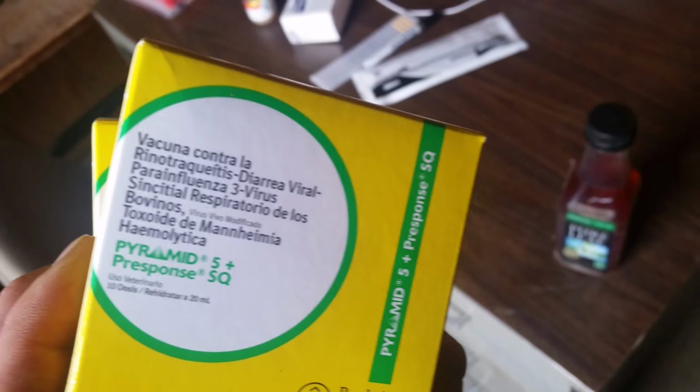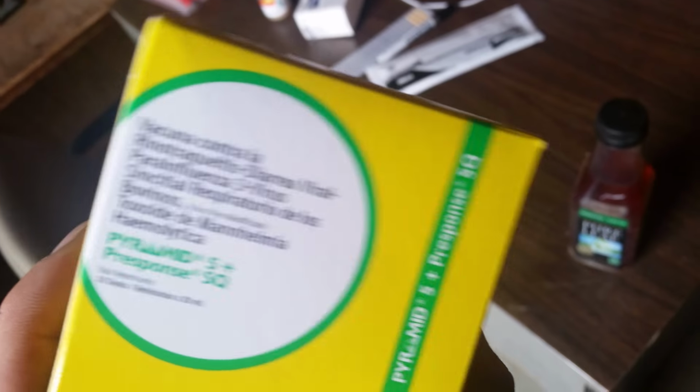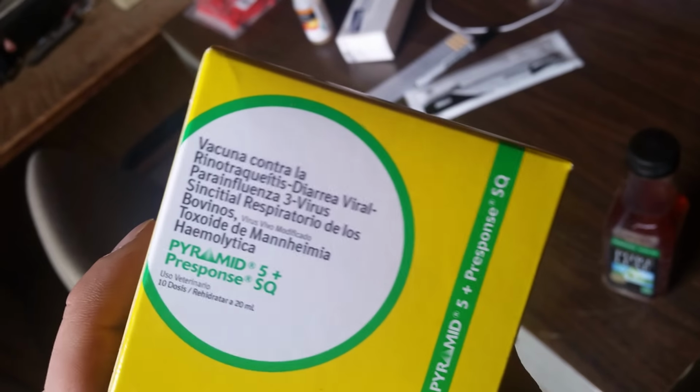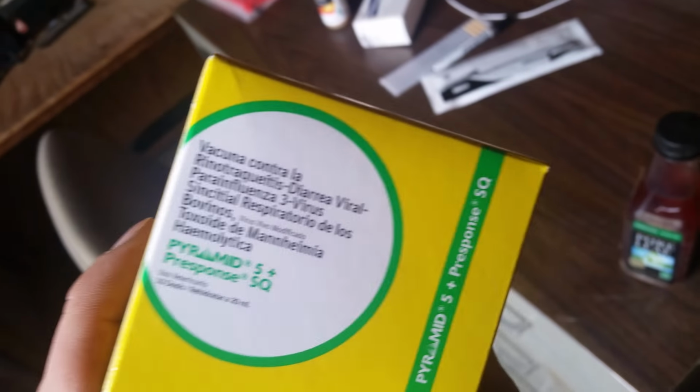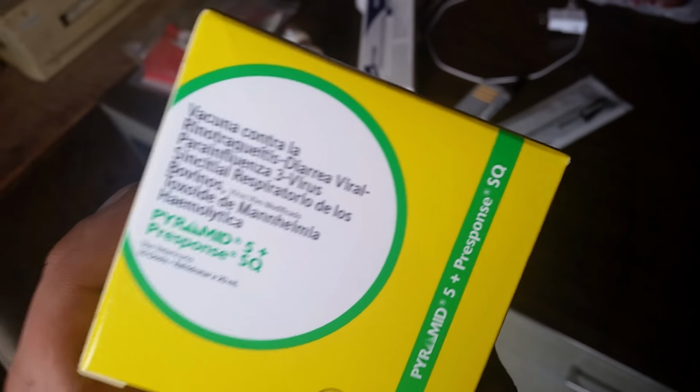But anyway, what we're going to do is also give them this Pyramid 5 plus Presponse SQ. SQ is for sub-Q. This is the respiratory vaccine: IBR, BRSV, PI3, BVD 1 and 2, which comes with the 5 in Pyramid 5, and then Presponse, which is the Pasteurella part. So it's basically all respiratory type diseases. This is what we're going to use. Pyramid, Bovi-Shield, Vista are all the same. We kind of rotate through them here and there. That's just what the vet's carrying at the moment. We just use different brands every once in a while to mix it up.